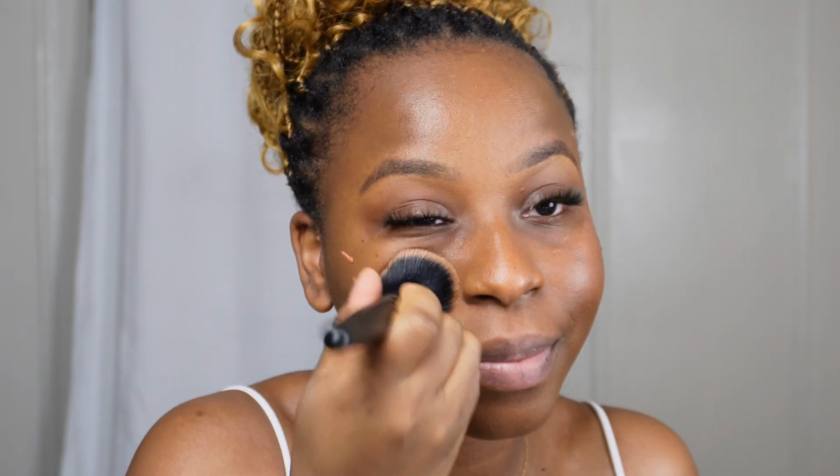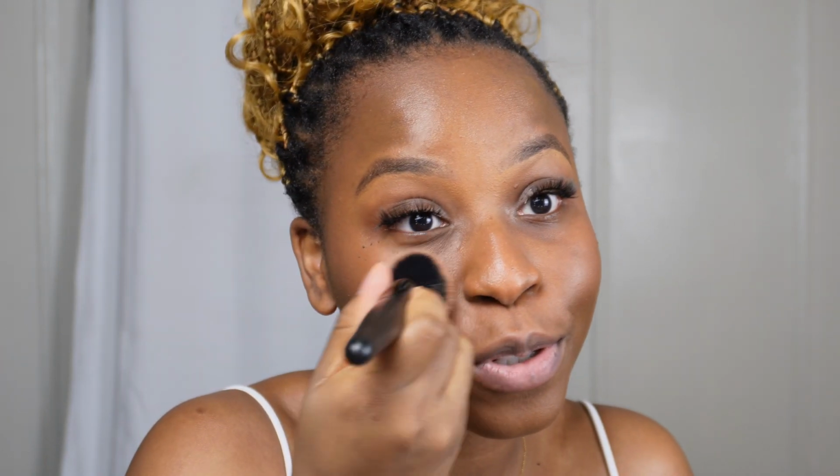Since it's also dewy, maybe this will look like I'm blushing from within. This smells like candy. Literally this lash, I pulled it out of the box and I think I might have done it a little too harsh. So there's that. This looks so nice.